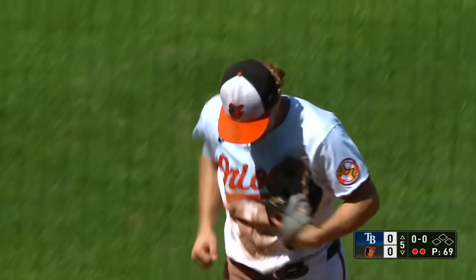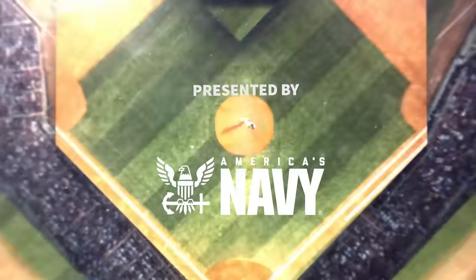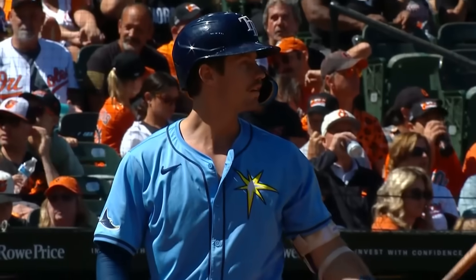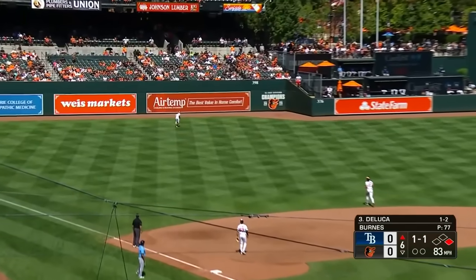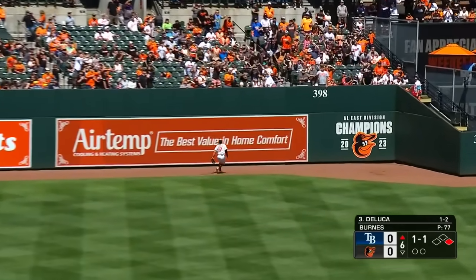Rays go down in order again. 10 pitches for Corbin Burns. 4 hits for the Rays, 3 for the Orioles, but none have come home yet. This pitch high out to left field. Colton Cowser is back at the track, and it's gone.